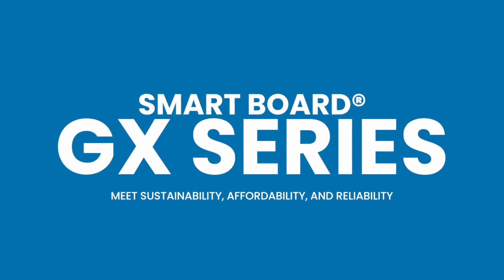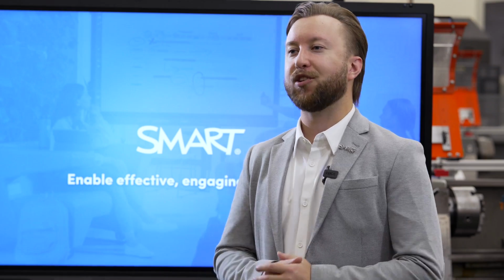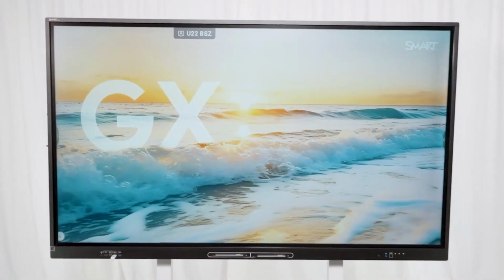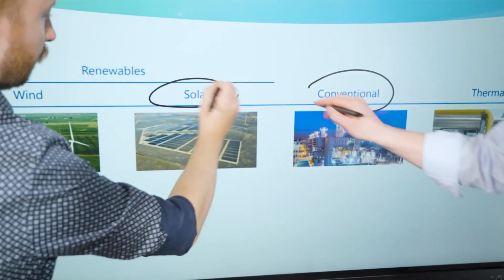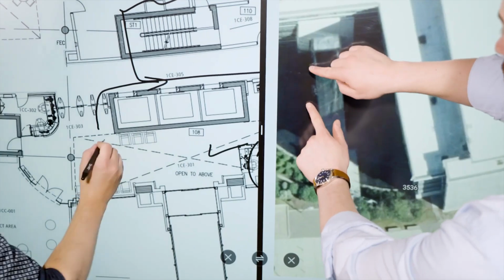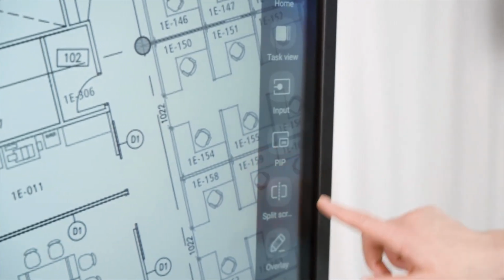The Smart GX Series is designed for institutions looking for a budget-friendly yet robust interactive display. It provides essential features that enhance collaboration in the classroom without the high costs associated with more advanced models. The GX Series features embedded Android computing, which allows instructors to run apps, play videos, and access educational resources directly from the display without needing additional hardware.